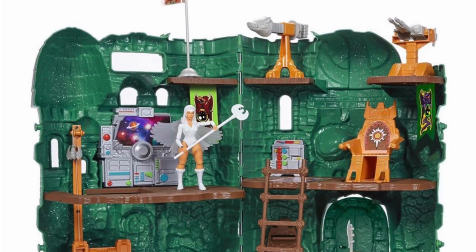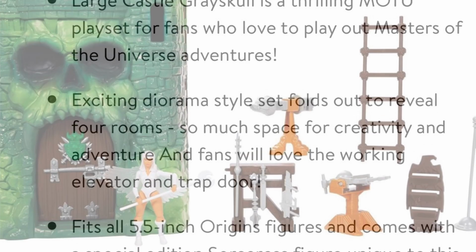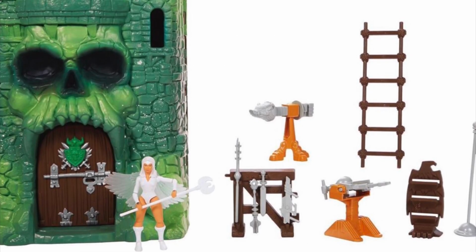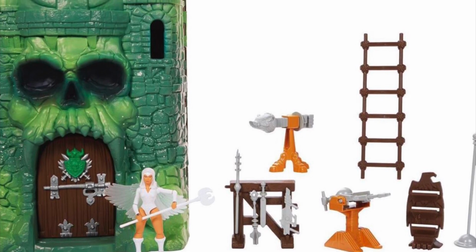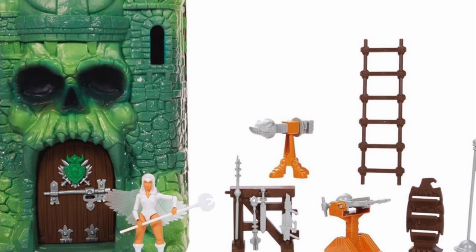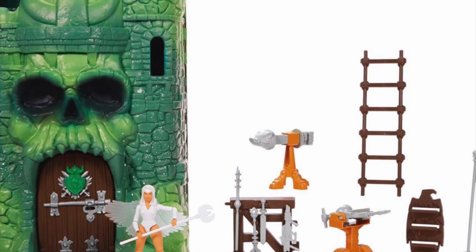Includes a real working elevator, which is cool. I'm glad they brought that back. Trapdoor. Fans of the original are sure to love the set. The set also comes with a special edition Sorceress figure, which right there alone is a must. I need that, so I've got to get it. You've got to have all the figures. And can display all other Origins 5.5, sold separately.